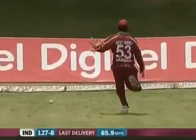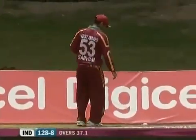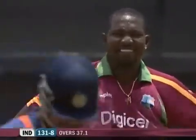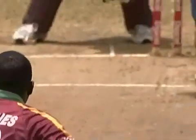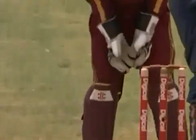Inside edge, could go all the way. Sarwan's after it, won't get there. A rare shot of belligerence from Dhoni, and ironically getting an inside edge for 4. They'll take it any which way it comes. Just the third 4 for Mahendra Singh Dhoni.